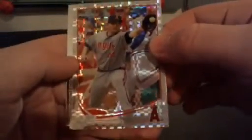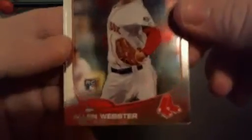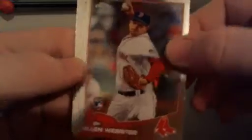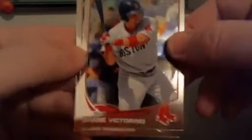All right, last pack of the box. We have a Angel Pagan for the Giants, a Mark Trumbo refractor for the Angels, a Alex Wilson for the Red Sox base card, and a Shane Victorino for the Red Sox as well.